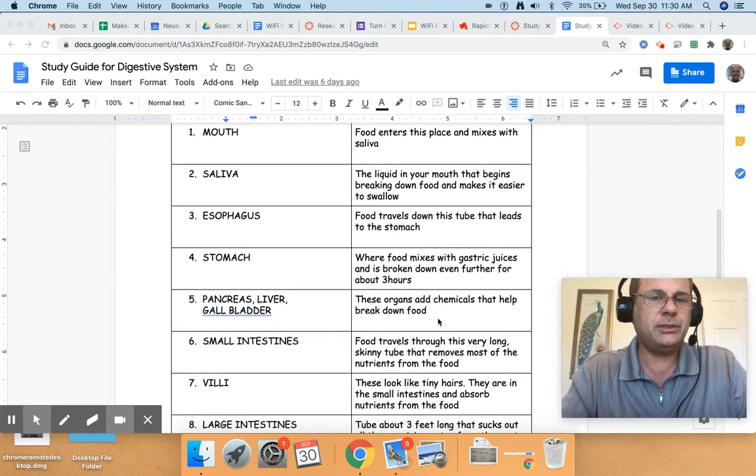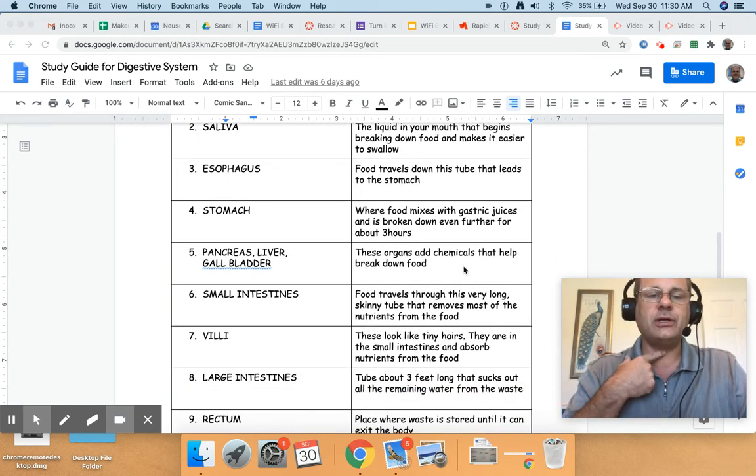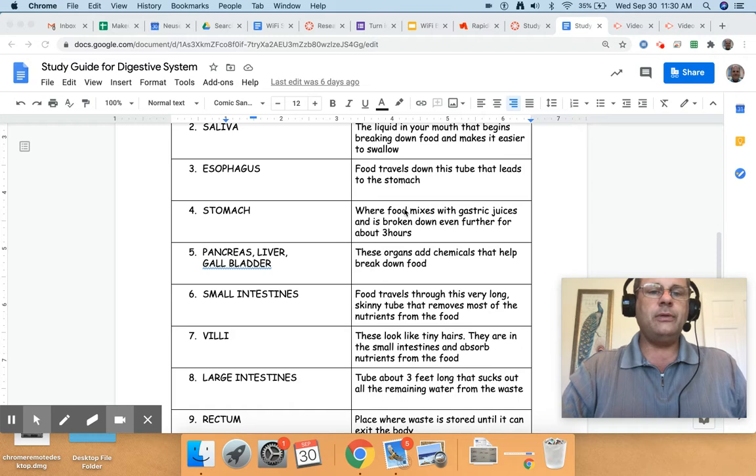Saliva, otherwise known as spit. Saliva is inside your mouth, spit is what's coming out. Same thing. It's the liquid in your mouth that begins breaking down the food and making it easier to swallow. Now it goes down your esophagus, and your esophagus goes from the back of your throat all the way into your stomach, which is below your rib cage. This is the esophagus. This is one tube. It travels down this tube that leads to your stomach.